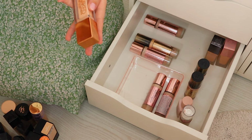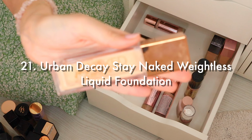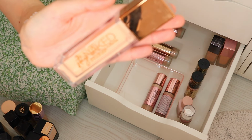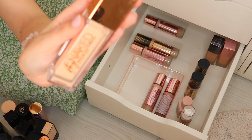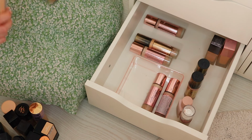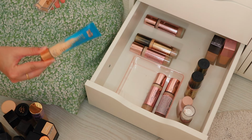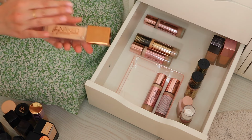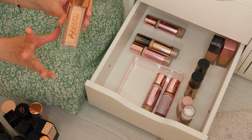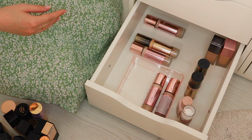So this is the Urban Decay Stay Naked Weightless Liquid Foundation. Now, this I feel like was not the best for me. I didn't like how it stayed on my face. Overall, I preferred this one. However, these days I would prefer this one if I had to look at Urban Decay. So I'm going to be getting rid of this one because it doesn't do it for me. I love the packaging. The packaging is a very stunning bottle. However, yeah, we need to say bye-bye to that one.